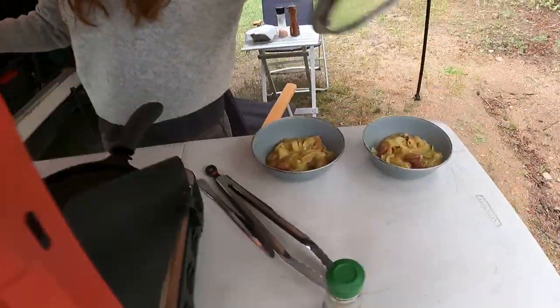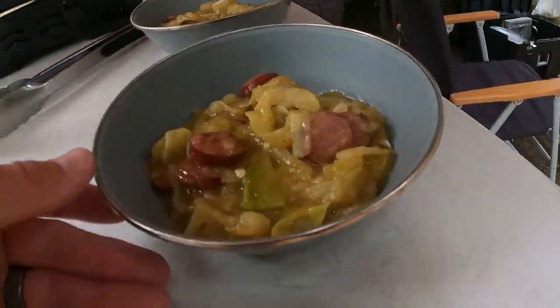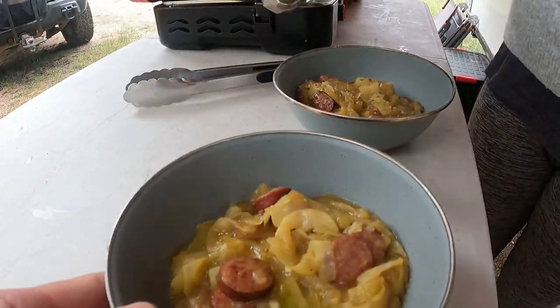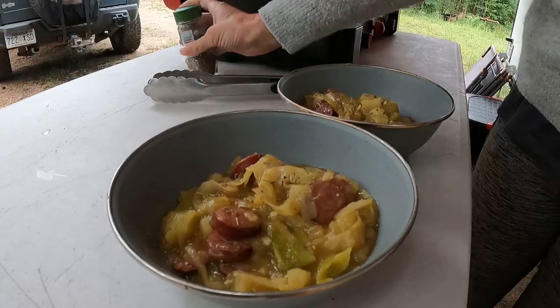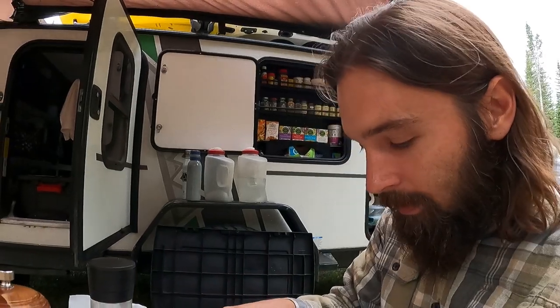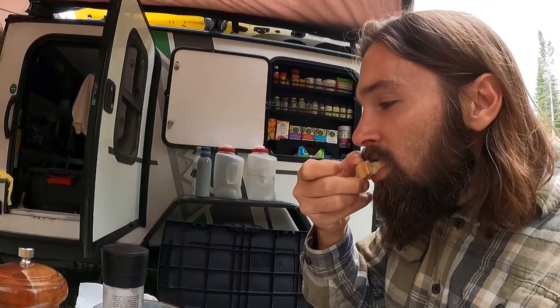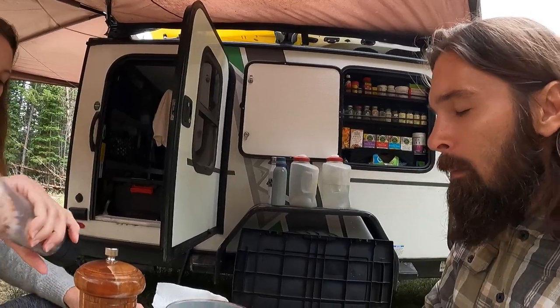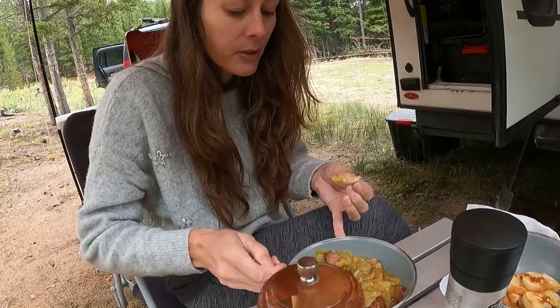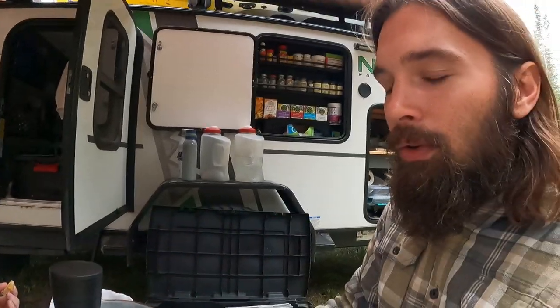We didn't want no soup. We wanted that right there. When you turn it, it like, yeah. I'm going to top it with Italian seasoning and time to eat. These little things, heaven on earth, let me tell you what. It's good. I'm going to add just a little bit of salt just because I like it. But it's good. It is so good.